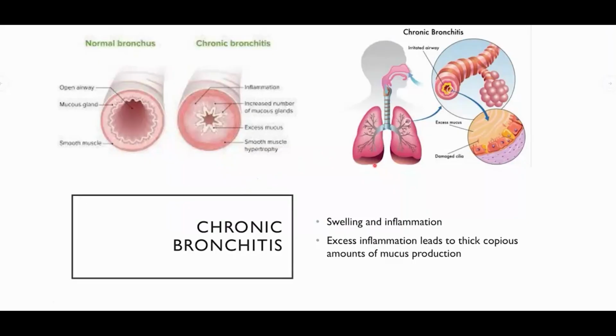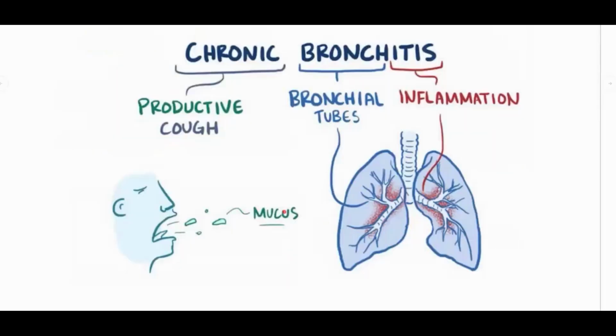So a big portion of the content for this part 2 of chapter 20 is really just trying to make sure you know the difference between chronic bronchitis and emphysema. Know the difference between the COPDs. So, to summarize, that's what the rest of these slides are talking about. Chronic bronchitis is much more associated with swelling and inflammation of the large airways, the bronchioles, and therefore copious, large amounts of mucus production. So huge productive cough, bronchial tubes are inflamed, engorged.